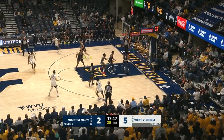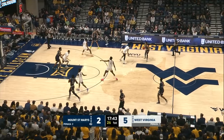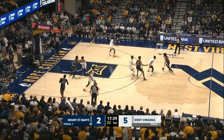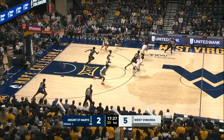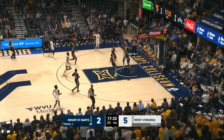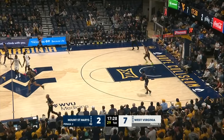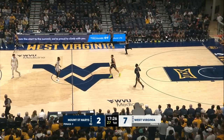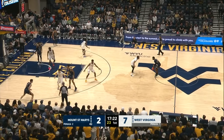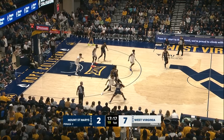DJ Thomas into the game for WVU, down low to Lorient, who misses on the low block. First substitution for West Virginia. Another strip. Thomas with the steal. Run out for West Virginia. Lorient, left hand, is good. Mount St. Mary's problem right now, they're not strong with the ball. They're too weak. West Virginia's, anything they get a hand on, they're getting. 4 turnovers for Mount St. Mary's. 3 in the last minute, 50 seconds.